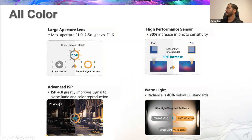We have the previous ISP that we were using when this actually got released, and it was good. But if you see the difference between the 4.0 version versus the regular version, it's huge. You see how this image differs from the previous one, right? And also, this not only helps to see better, but the reason why you see more detail is because you get a 30% increase in photo sensitivity.